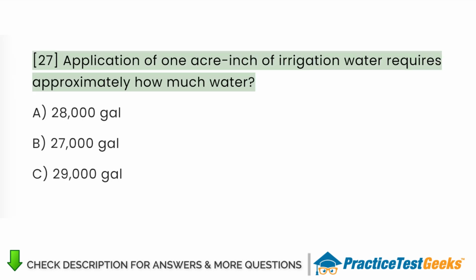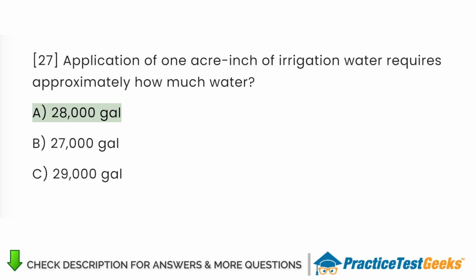Application of 1 acre-inch of irrigation water requires approximately how much water? A. 28,000 gallons. B. 27,000 gallons. C. 29,000 gallons.